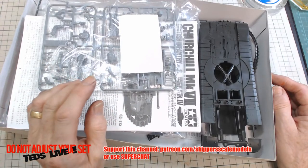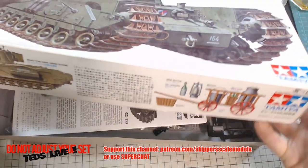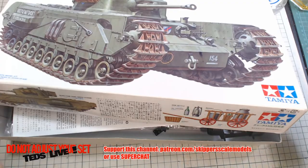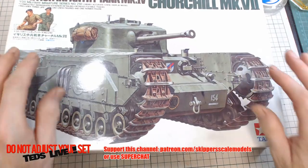This is the old kit. It's the one with the trailer, the farmer's cart in it. It's the one with that in it. Steve131 says yes, they're in it. Good. So, some figure painting to do.